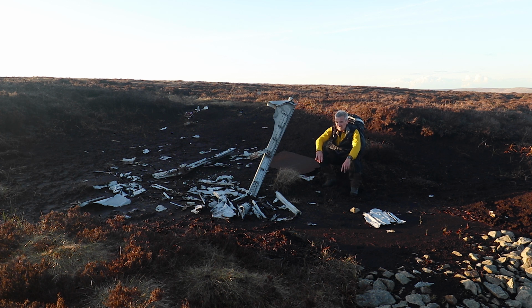But I believe this is a Halifax, and I believe it took off from RAF Snaith near Selby in 1943 for a raid against Hamburg. During the raid it got hit by an enemy fighter, a Luftwaffe night fighter if I remember reading correctly, and it took a direct hit to the inner port engine. In doing so it lost a lot of its electrical power, and I think it lost its radio communication as well. On its way back to Snaith on the return journey, it got into low cloud and I think it overshot the base and it crashed here.